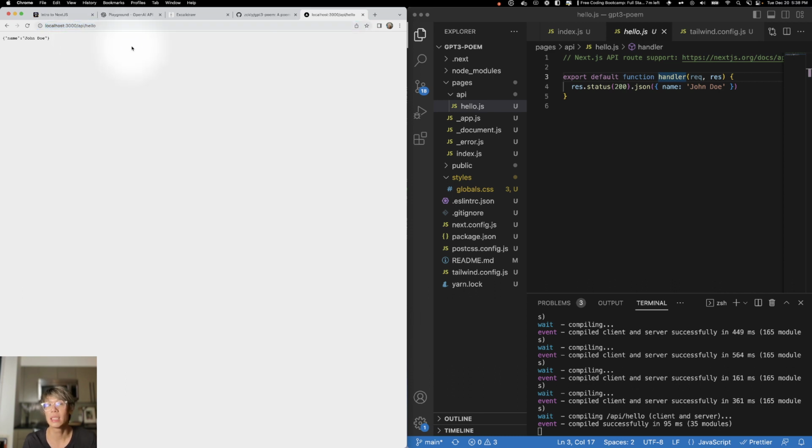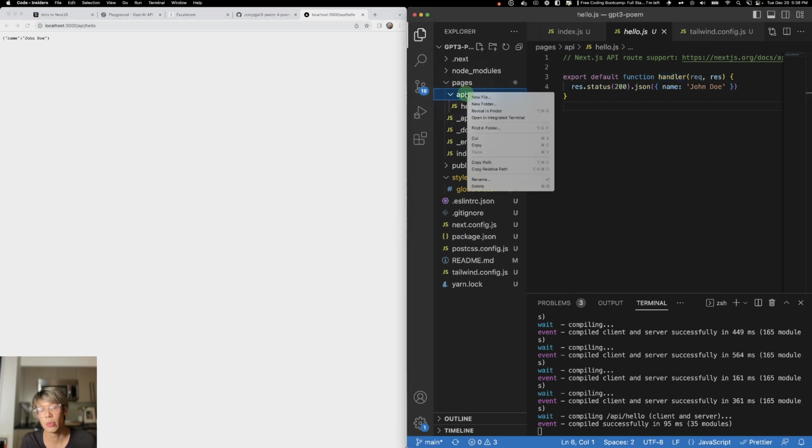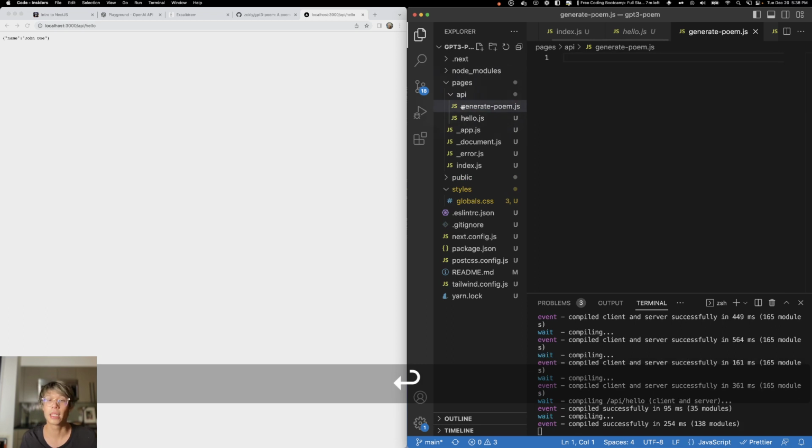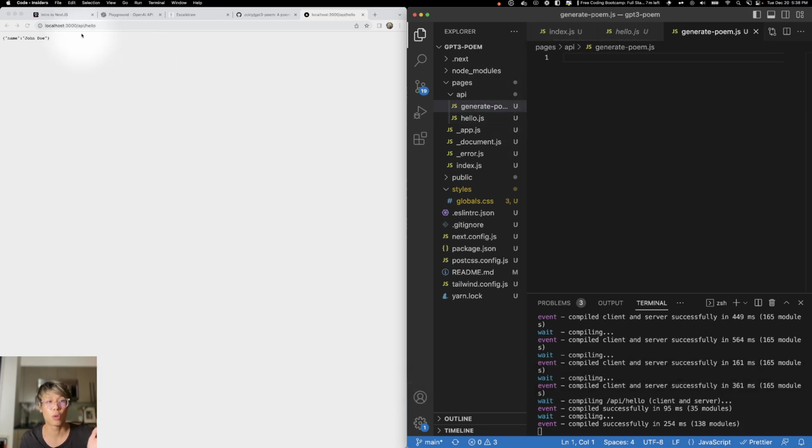But in this case, we don't want GET requests. We want a POST request because we're actually sending data, right? Remember, guys, POST is for sending data like forms. GET is just for loading data. So we actually want to create a POST request. And how we can do that is we just create a new file in the API folder called generate-poem, right? Because then we can access it at localhost:3000/api/generate-poem.